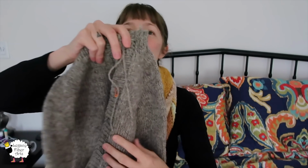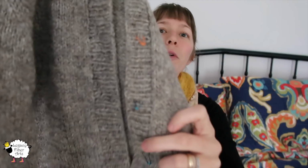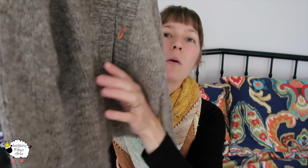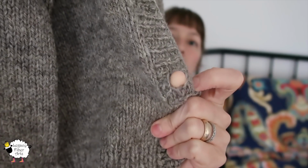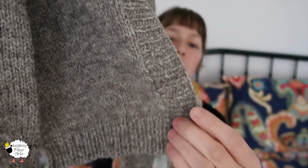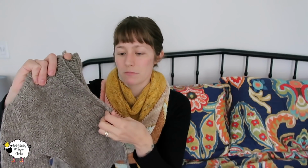I'm gonna get her some really lovely wooden buttons, probably bamboo, because I think you can wash bamboo buttons. There will be five of them. You can see the buttonholes. This was my first real traditional button band, so I'm kind of proud of that. I'm curious to see how it works with the buttons. Hopefully I didn't mess it up too much.